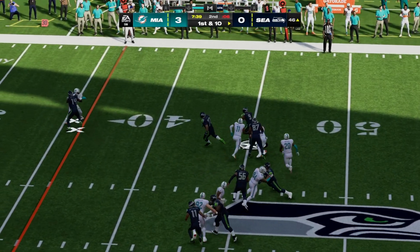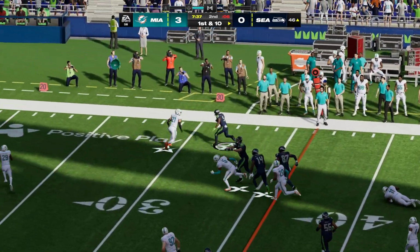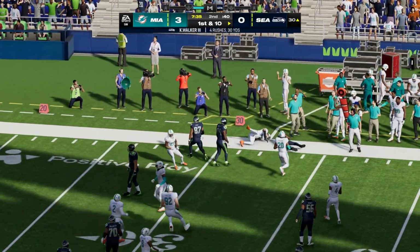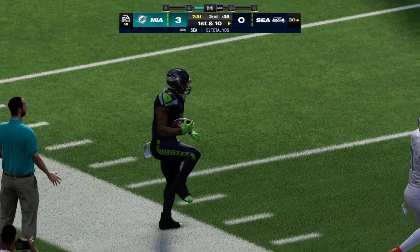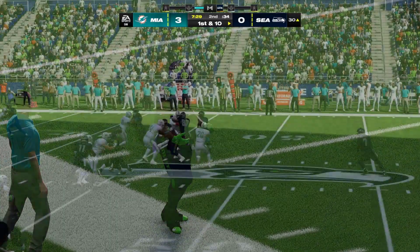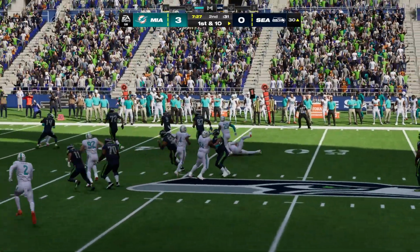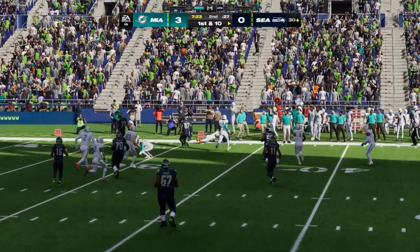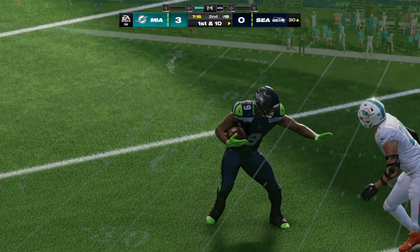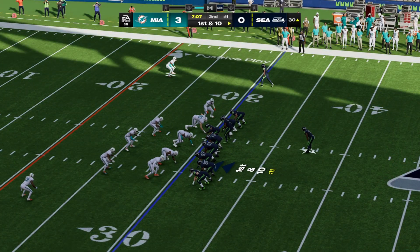Now to the ground. Here's Walker. Another nice gain, 16 yards there and a first down again. I think they like this drive a little bit better there, partner. Running game helping out, picking up some of the slack. Because remember the last drive, they went 3 and out. This offense finding its legs now.